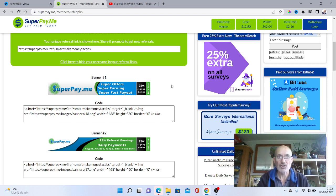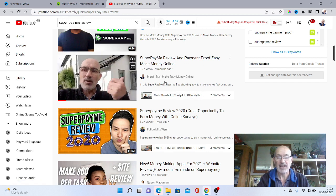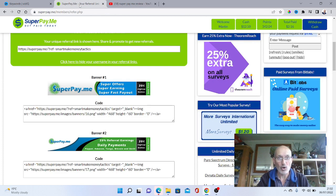Now, there's various ways that you can do this. You could promote superpay.me through a video, just like I have there. Or you could also do a blog post or something like that. And if you have got a blog, you could put banners on your blog as well. So you could literally just copy and paste this code into an area on your website, and then this will show up and it'll have your referral code already embedded in it. So when someone clicks on it, then you will get the commissions when they start earning. And of course, there's loads of other ways you could do it as well.